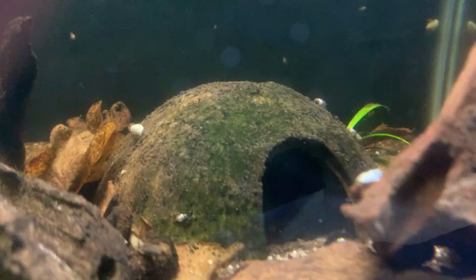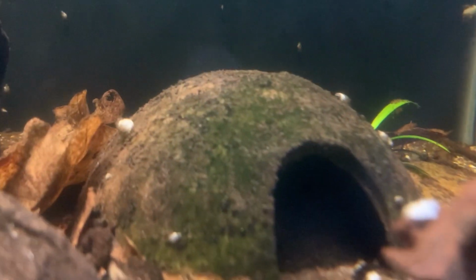If you want to make your own, you can obviously get some coconuts, enjoy the coconut, and then sterilize and prepare your cave from that. I've never done that, so I'm not going to be able to tell you about that at all. But these guys are so durable.